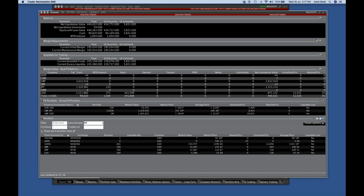In addition to that, you can see our real FX balance over here. So if you have other currency exposures, it would appear over here. You'd also be able to see all your positions in real time at the bottom of this page.